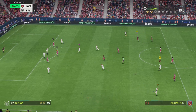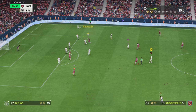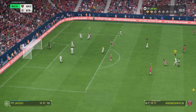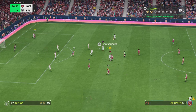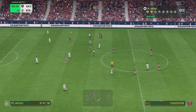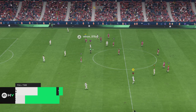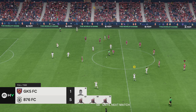Error by the keeper might give them a chance. Oh, a tremendous block. Decides to shoot, still alive. Did well to clear it away. And so the final whistle here. The visitors come out on top, Stuart.